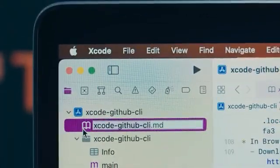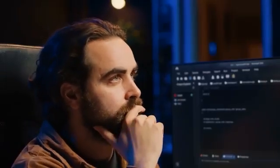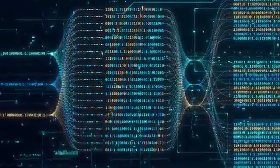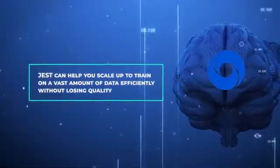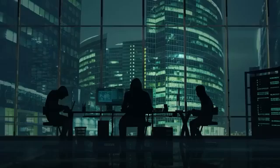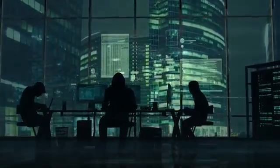Another neat thing they found is something they call data quality bootstrapping. It sounds fancy, but it's pretty straightforward. It means using a small, highly curated set of data to guide the training on a much larger, messier set of data. So even if you start with a tiny, really good data set, Jest can help you scale up to train on a vast amount of data efficiently without losing quality. This is a big deal because high-quality data sets are usually hard and expensive to create.